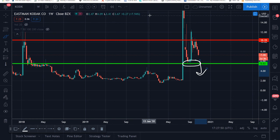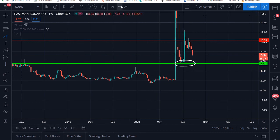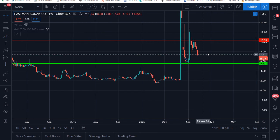If we can get a soft landing, potentially consolidate, present a reversal candle on the 3-day or higher near that level, it would be an ideal place to enter. That's what I'm doing. I'm not saying you do that, guys. Remember, I'm not your financial advisor. So that's what I'm looking for in the charts, guys. That's all I got for you.